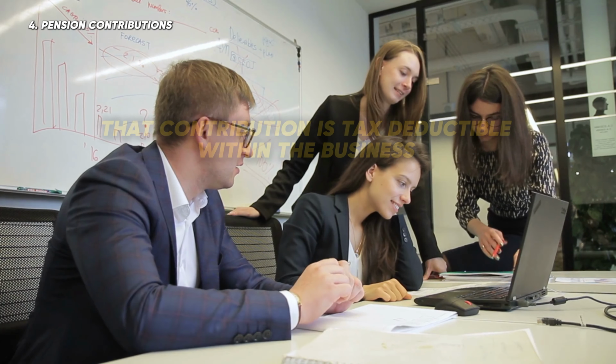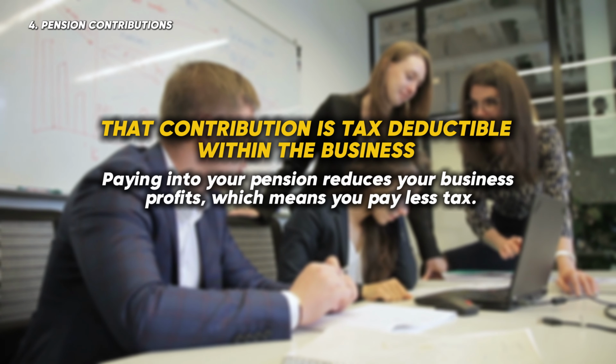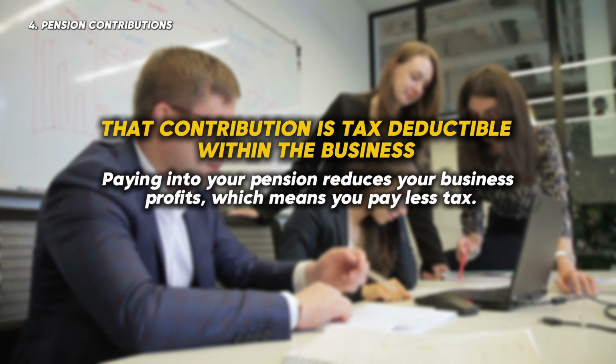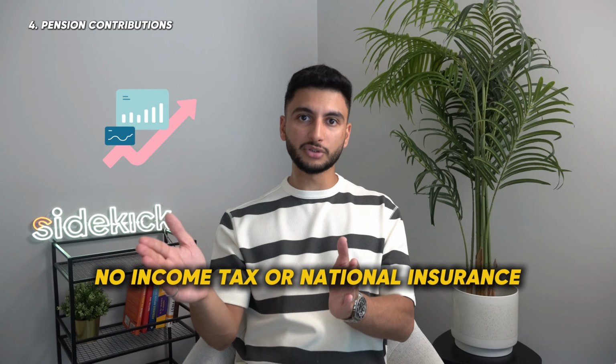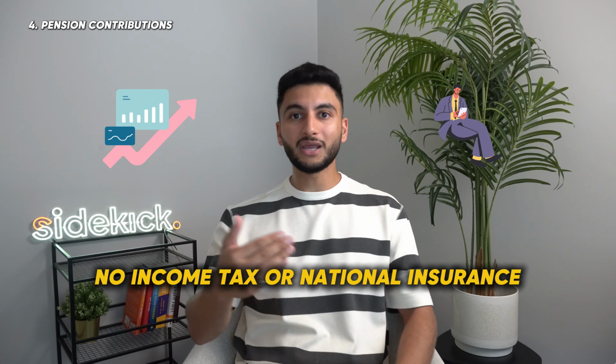And number 4 is pension contributions, specifically making employer pensions from your company into your personal pension. This is one of the most tax efficient ways to extract value from your business. Here's why: that contribution is tax deductible within the business. That means the money you put into your personal pension is actually also reducing the profits in your business that you're paying tax on. Second, there's no income tax or national insurance to pay on these contributions, so you're taking money out of the business into your personal name without paying any tax.